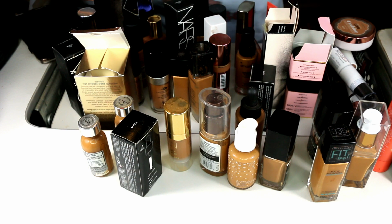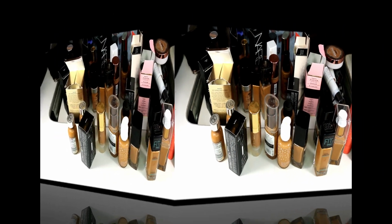So what we're going to do in this video is I'm going to go through the foundations that I have. I'll share the colors with you just so you'll have a color reference in case you're interested in any of these foundations. Many of them I have a review on. I'll leave my foundation review playlist in the cards up above. I'll talk to you a little bit about what I think about the foundation, if I'm going to give it up, why I'm giving it up, and if I'm keeping it, why I'm keeping it. So without further ado, let's jump right in.